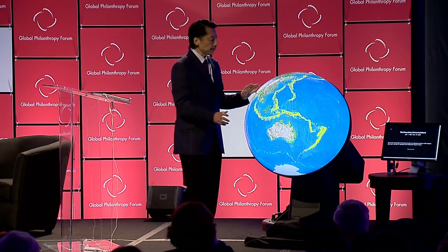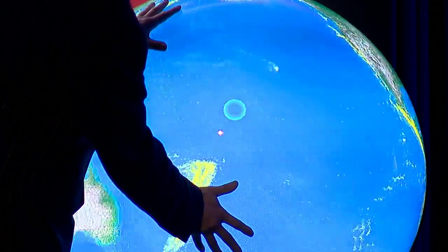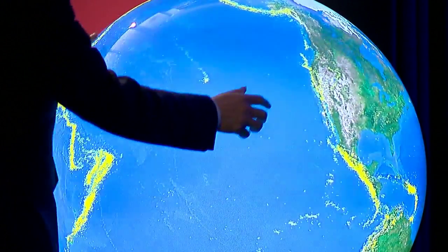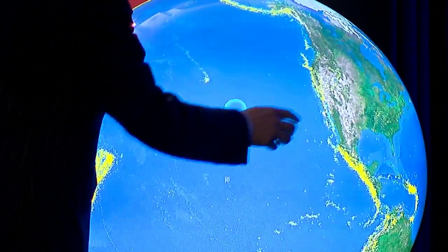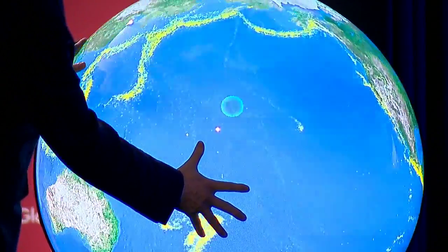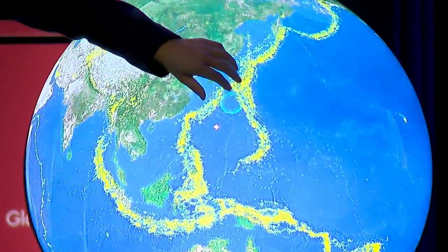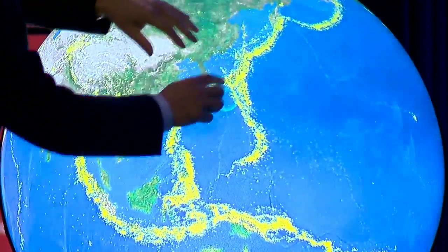And now I'm showing you another example. This is the accumulation of earthquakes. Now here you can see the very earthquake-prone area, California, the San Andreas Fault. And at the opposite side of the Pacific plate, you can see the biggest concentration of seismic events, Japan, the cross-section of 4 tectonic plates.